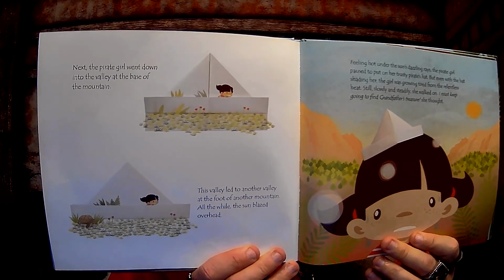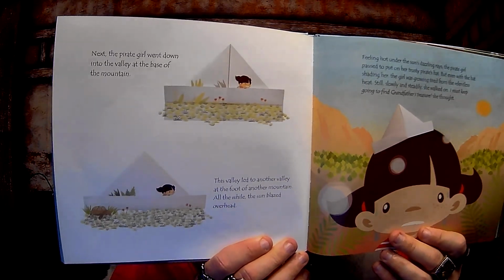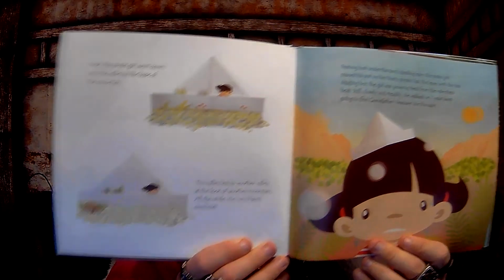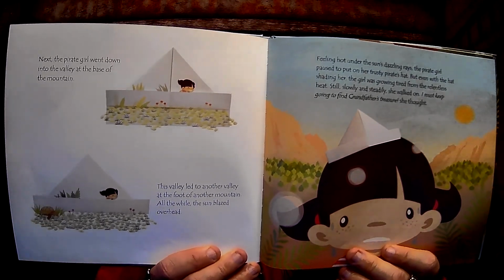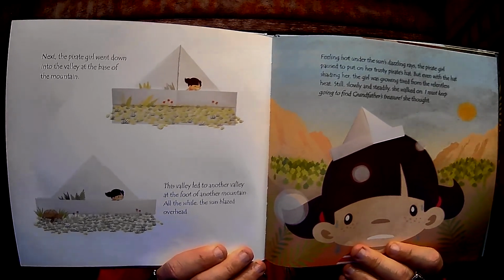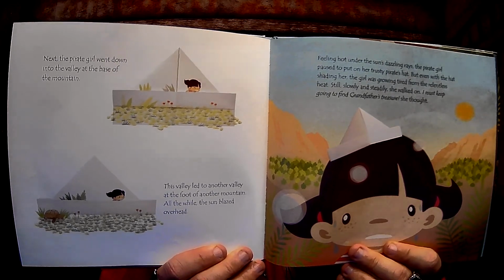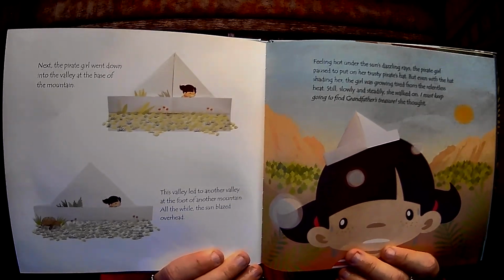Next, the pirate girl went down into the valley at the base of the mountain. This valley led to another valley at the foot of another mountain. All the while the sun blazed overhead. Feeling hot under the sun's dazzling rays, the pirate girl paused to put on her trusty pirate's hat. But even with that hat shading her, the girl was growing tired from the relentless heat. Still, slowly and steadily, she walked on. "I must keep going to find grandfather's treasure," she thought. Aye, she's not giving up. That'd be like a pirate.